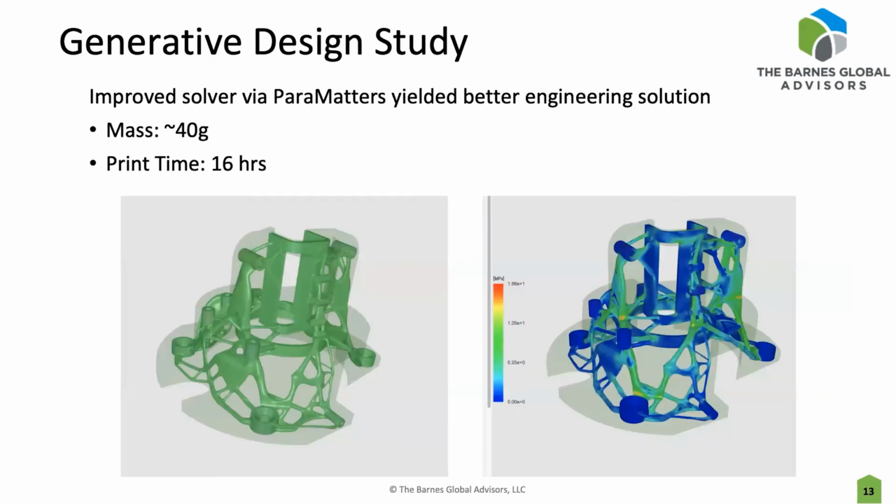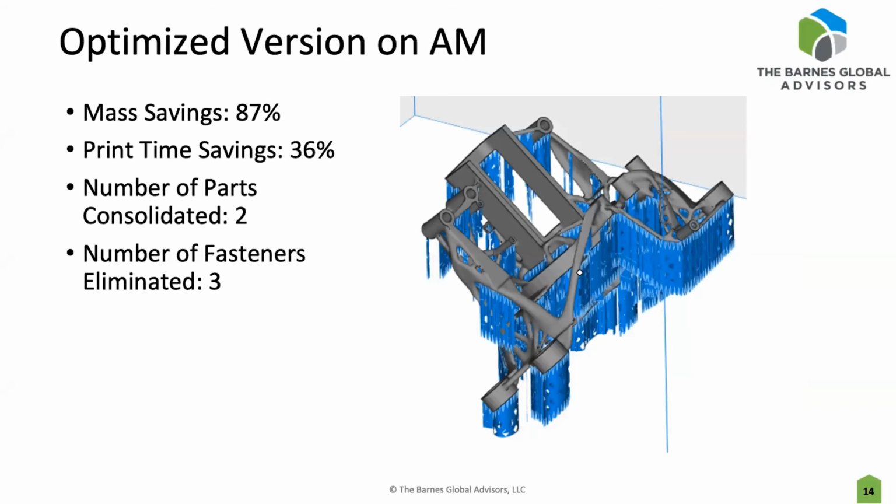And so we used 3 different topology optimization tools to try and come up with a generative design. Sorry, I'm using the wrong term there. We used several different tools. Here's the best case design, right? And that best case design looks completely different, has exactly the same function, right? But it's 87% less mass. It's 36% faster to print than the non-printable design, right, or the non-manufacturable design. It's consolidated a couple of parts without really trying, and eliminated an assembly step with 3 fasteners. So from a commercial advantage, that's huge.